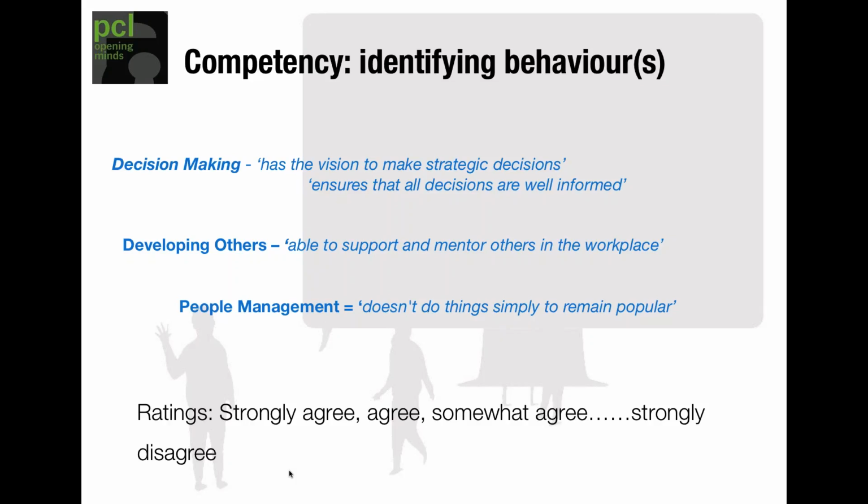The decision making, for example, has the vision to make strategic decisions, ensures that all decisions are well informed. People management doesn't do things simply to remain popular. So these are just some of the examples I've pulled through.